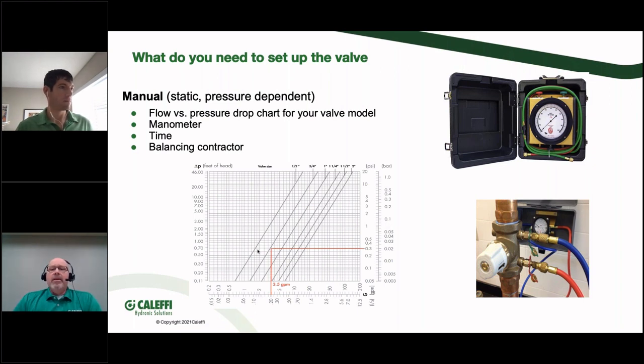From there, you're going to need a manometer, a pressure differential meter, to measure the pressure differential across the valve. That pressure differential is going to give you your pressure drop through the valve. So once you've calculated that, you refer back to your chart to match the pressure differential to the flow rate that you're getting through that valve. How much flow you're getting through that valve is based on that pressure drop, and then you'll make your adjustments to get the correct flow rate you need based on the pressure drop that you're seeing on your manometer. So that's going to probably take the most time to set up.